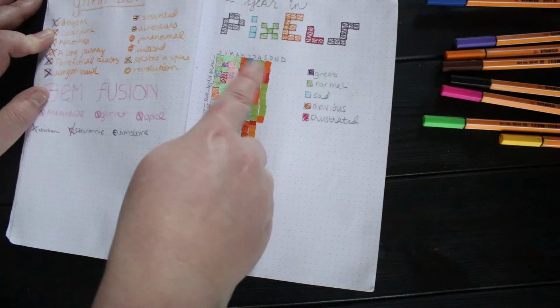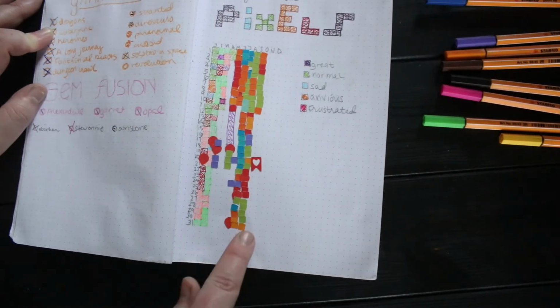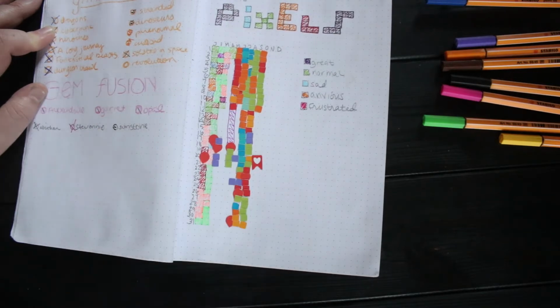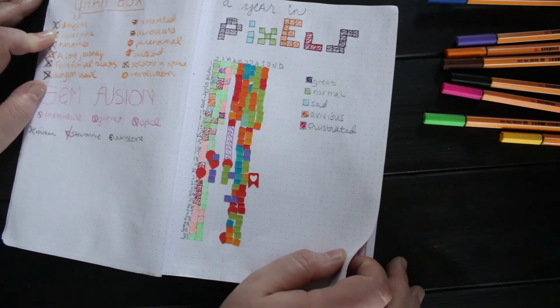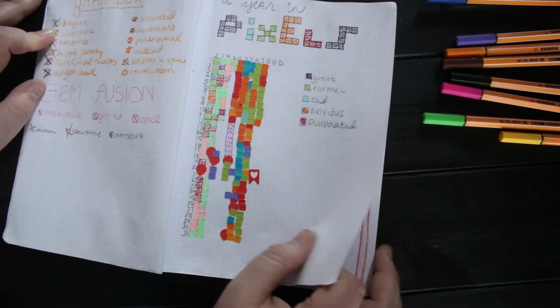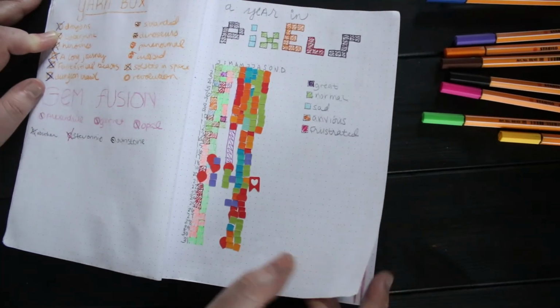And then I really wanted to do one of these really cute year in pixels spreads, but I definitely didn't keep on top of it. There's huge gaps in here where I didn't do anything, and it's just not something that worked for me. I think if I'm going to be doing a mood tracker, it needs to be weekly, something that's going to be in the pages that I'm in that week. So that was a big fail, even though the spread looked kind of cute initially.